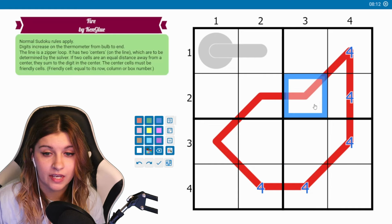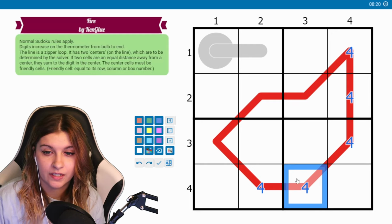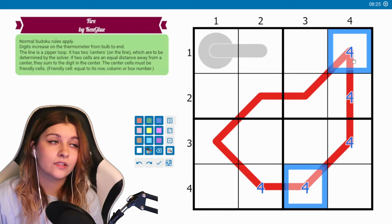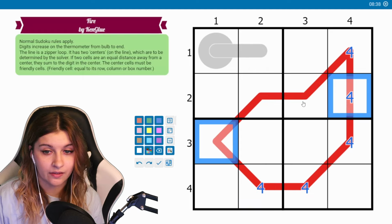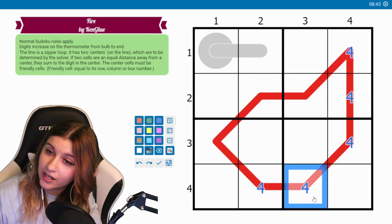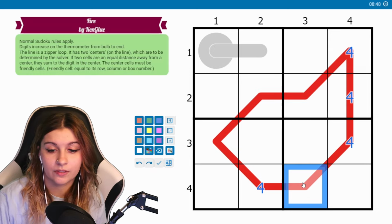It won't be this one because you can't have another four here. But what if it's this four and this four? They would have to be opposite each other. They would have to be the same distance apart, because if this is a center four, these two go together, these two go together, these two go together, and four plus nothing would equal four. So I kind of figured out myself by trial and error that they do need to be opposite each other. So it won't be this one.